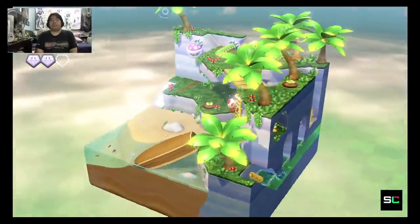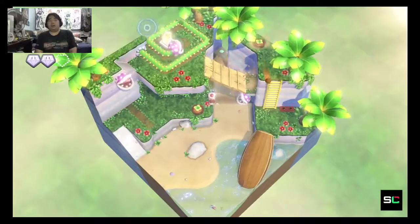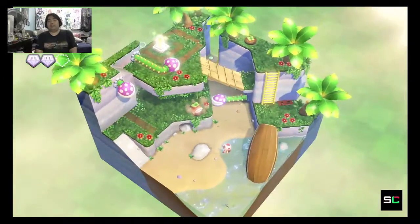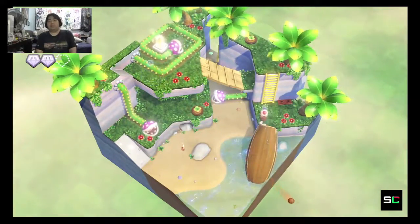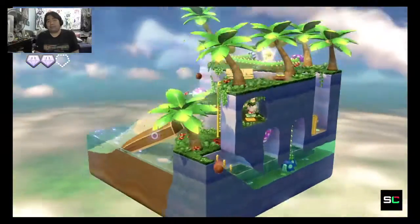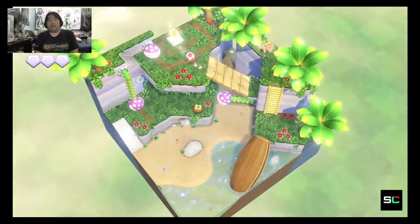Okay, is the bridge supposed to topple? Oh, okay, the bridge toppled. Okay. So how do we get up there then? So we jump down, I guess. Nah. Let's jump down. There we go. Nice. And let's end the stage.